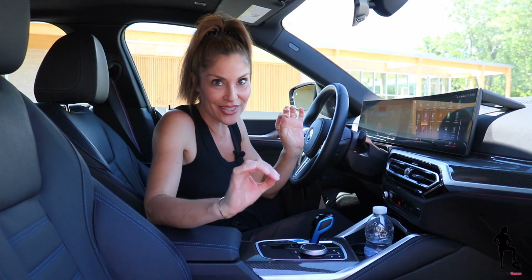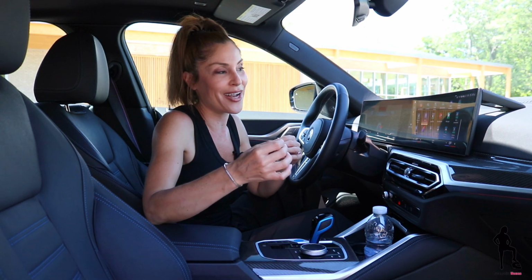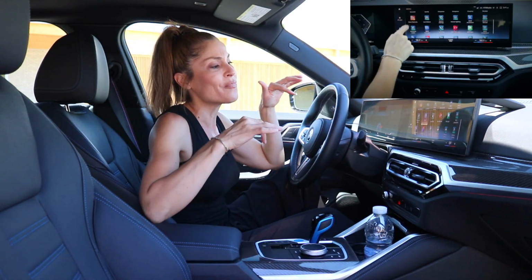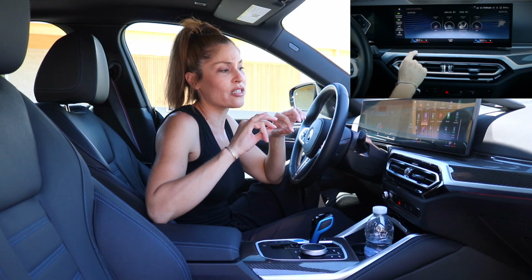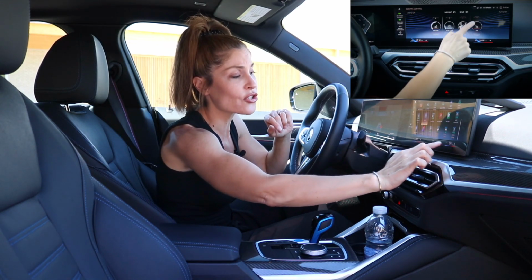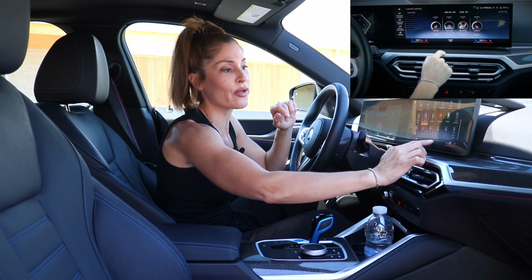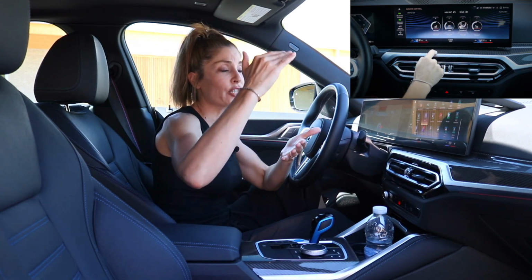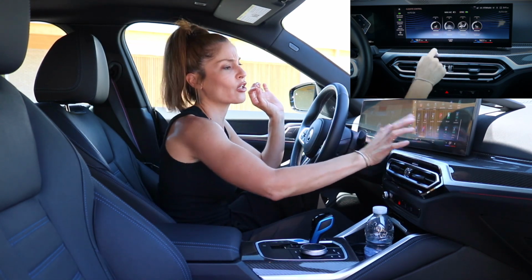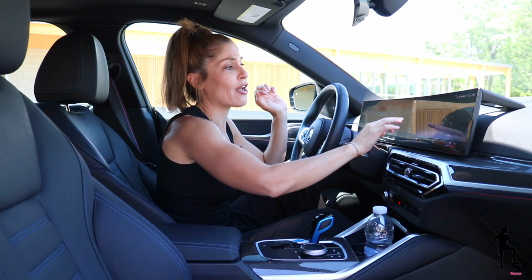The interior lighting in here, especially at nighttime, looks so good. And then you have your climate control. This is a lot easier to use, I find, when you actually go into the icon. And of course it's also right here on the screen. So if you just want to lower or increase your temperatures, you can do that right here. But I actually just prefer clicking on the icon, and I find that a lot easier too.